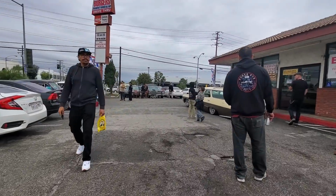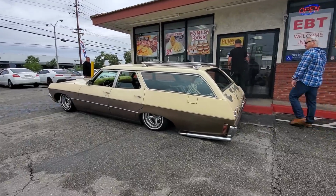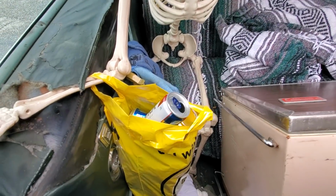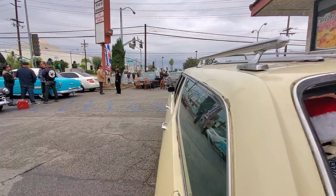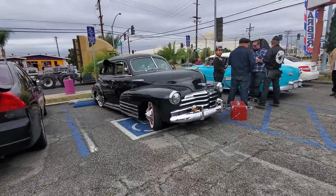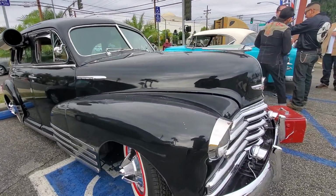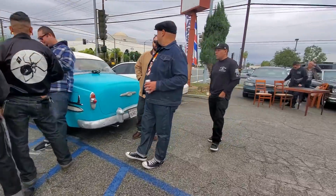Let's see what else we got here. Look at that. They lay down. Master Supremes. Yeah, see what happens when you drink too much? How cool. Santa skeleton. Got a bomb. Look at those hubcaps. Fleetmaster by Chevrolet. This is a new one that I got. We got a Bel Air over there.